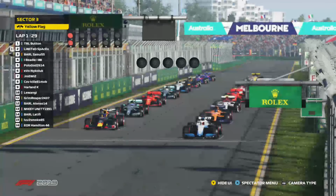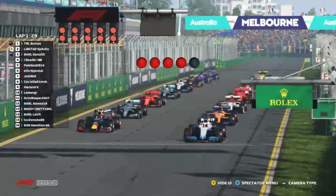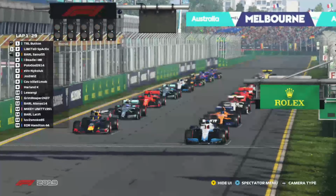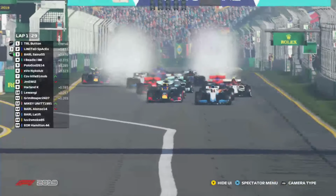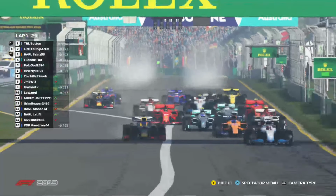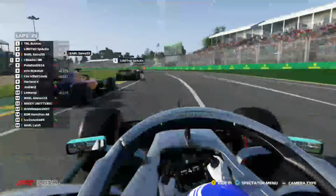Come on, give me a better view than this. 1 light, 2 light, 3 light, 4 light, 5 light, 4 lights? And away we go then. Oh, and 4 lights and away we go. That's a new one. As Button holds the lead into turn 1.